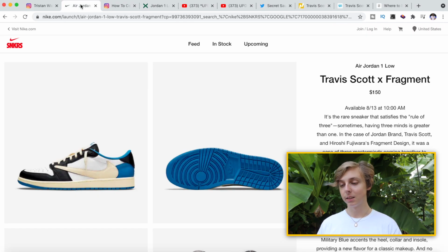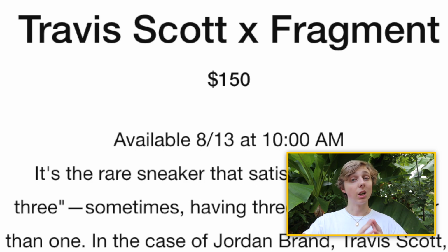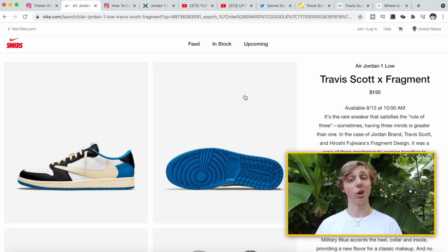But let's get into discussing the most basic details of this release. First things first, this release is retailing at $150 and is dropping on August 13th, 10 a.m. Eastern time on SNKRS. Don't forget, Eastern time, not West Coast, so check on the app or the website what time it is dropping for you, since it is not going to be 10 a.m. everywhere. And I'm pretty sure it has already released in the EU from what I know. I think the shoe has dropped there, and overall the prices are fairly decent on the shoe.